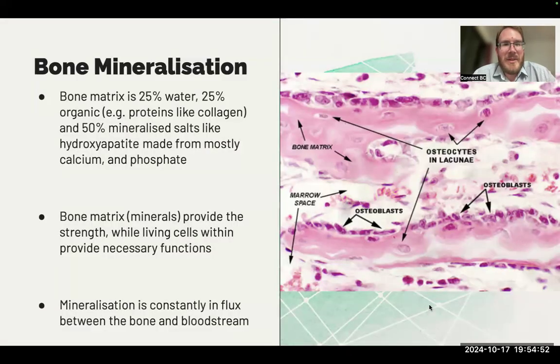All right, so the next one is mineralization of bones. So minerals are really important in terms of our bone strength. So particularly calcium, for example. And so this on the right-hand side is a little microscope image of a bit of bone that's been sliced and then dyed so that we can see the different parts of the bone. And so the bone matrix, we call it, is about 25% water, 25% organic living things, proteins like collagen, and 50% mineralized salts made up from calcium and phosphate. And we call this hydroxyapatite. And so roughly our bone, you can think of it as being like half living, half mineral, like a rock, so to speak.